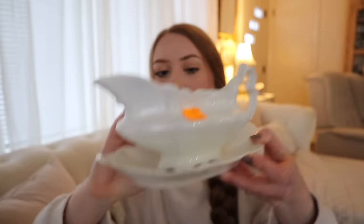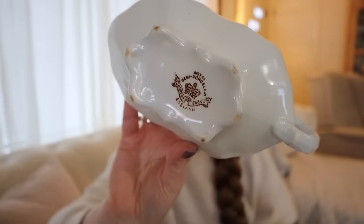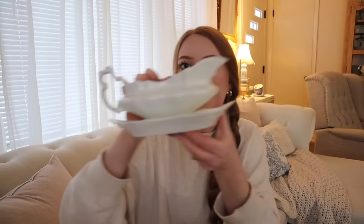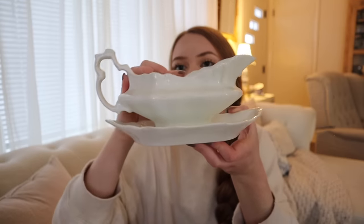I got this for $4.50 and it is a Johnson Brothers gravy boat. I love the unique shape of it. And again, I love to think of ways to make this functional as well, like in a bathroom with Q-tips or bath bombs. It would be so pretty. However you want to use it in your home, it would be beautiful. I just love pieces like this so much, and any type of creamy white dish like this, I love to collect if it's really unique and in a style that goes with the rest of my decor.